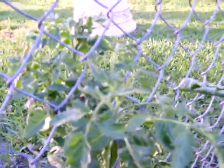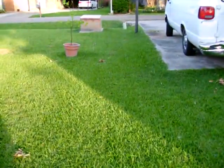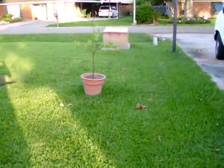Y'all gonna have to bear with me. This one's gonna be a little bit long. There's a few things that have changed, so I'm gonna take a look at the trees this time too and kind of give you an update on those.